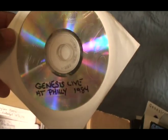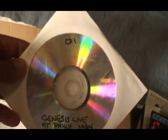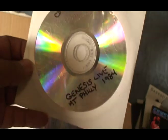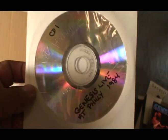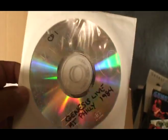This one is titled Fabulous Philly, but it's Genesis Live at Philadelphia in 1984. This was the Mama tour. A good In the Cage medley on this tour as well, and great version of Mama. Phil Collins sounds like he's losing his mind. He's just screaming it and really pushing his voice to the very limit.